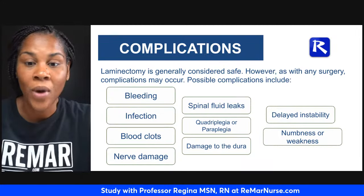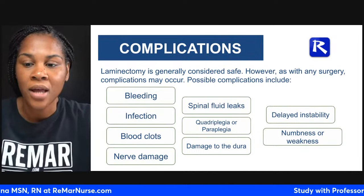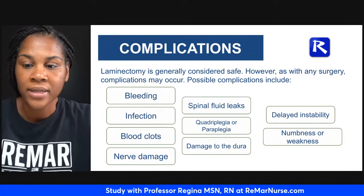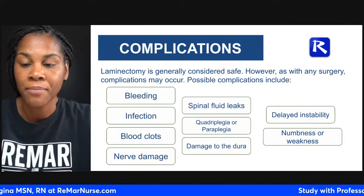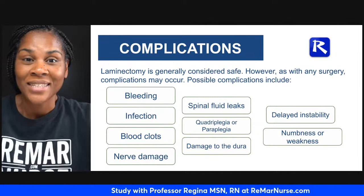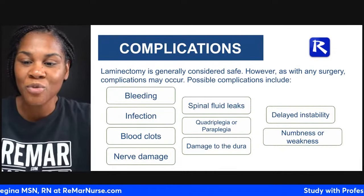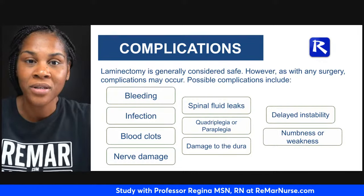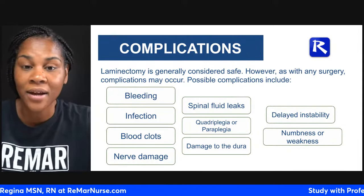Why do we have to tell our patient that they may have blood clots after a laminectomy? DVTs. Yes, but why blood clots? These are the reasons why a patient may say, I'm not doing it. Because they're not able to move around. They're going to have limited mobility after this procedure, and that puts them at risk for DVTs. They're going to be on bed rest.